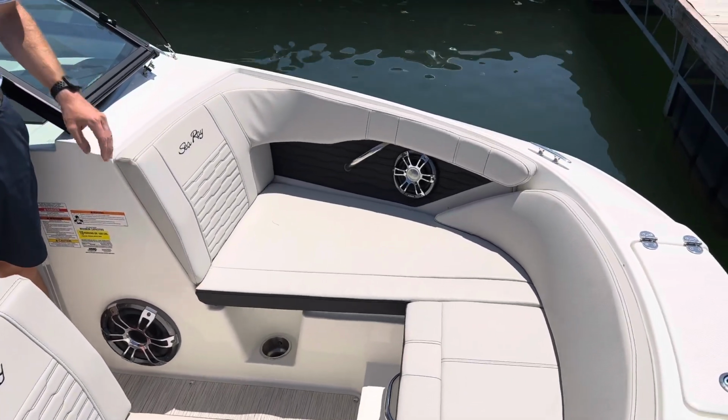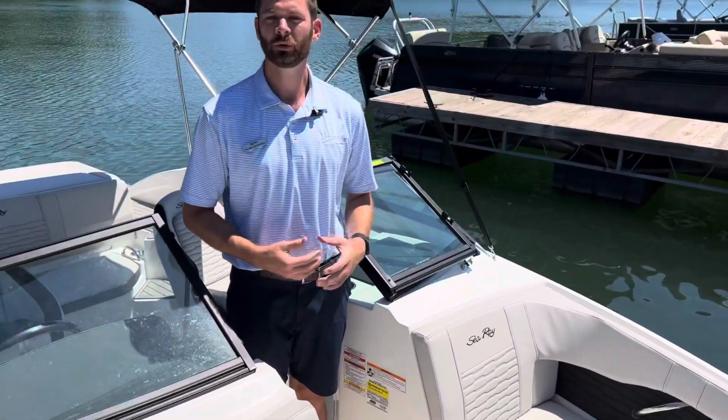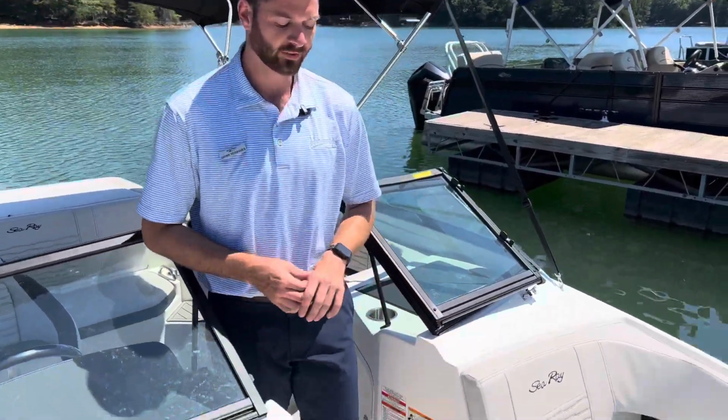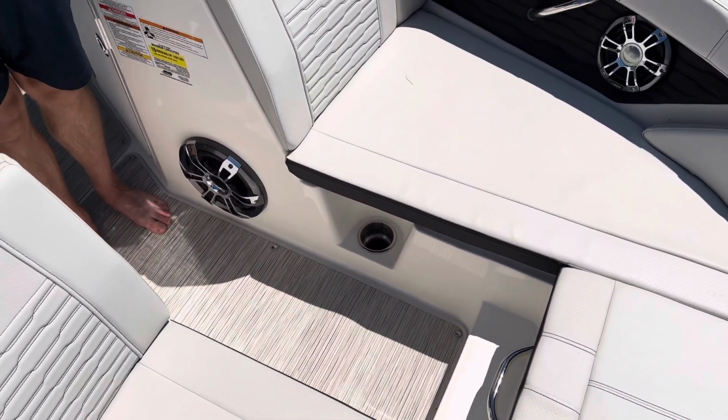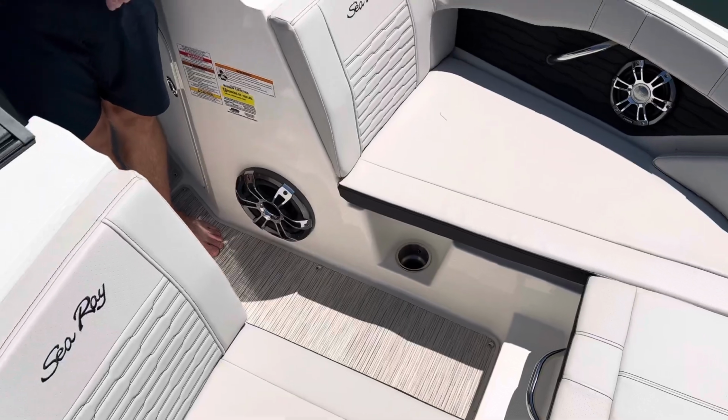It's going to keep the upholstery a little bit cooler than some of the other colors on the market. Flooring is also going to be a nice infinity woven vinyl. It does snap out, so if you just want to go with the textured fiberglass underneath, you can do that.